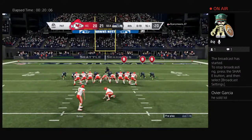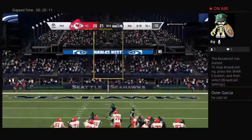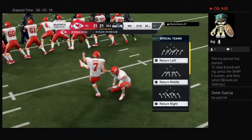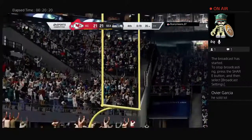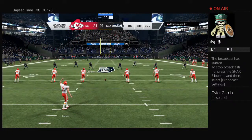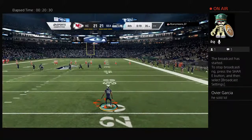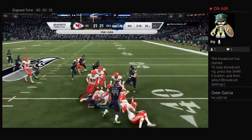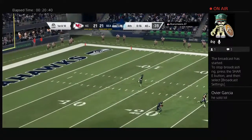Butker on for the PAT. And we may very well be headed to overtime. That ties the game at 21. Couple of teams locked into a good one here. 21 all the score as the kick's away. And it's a short kick taken out beyond the 20. And solid field position here to start as they get it out to the 40-yard line.